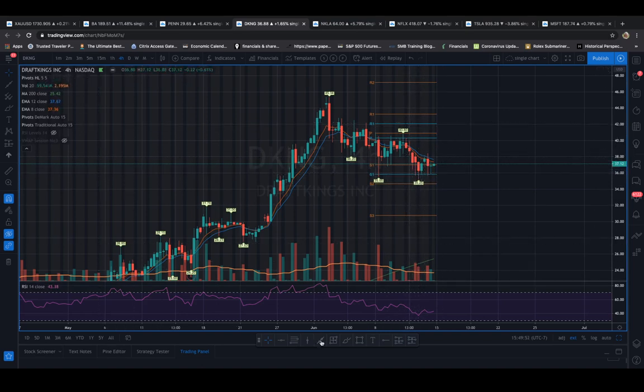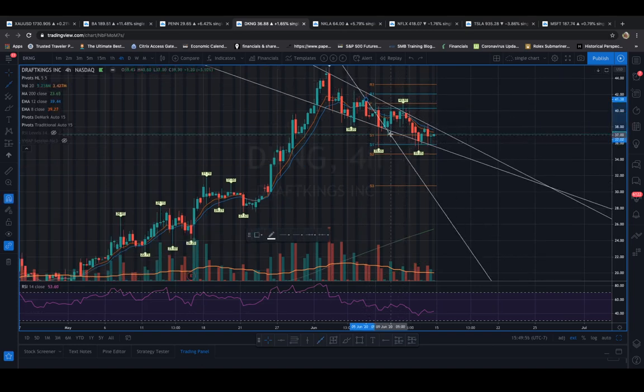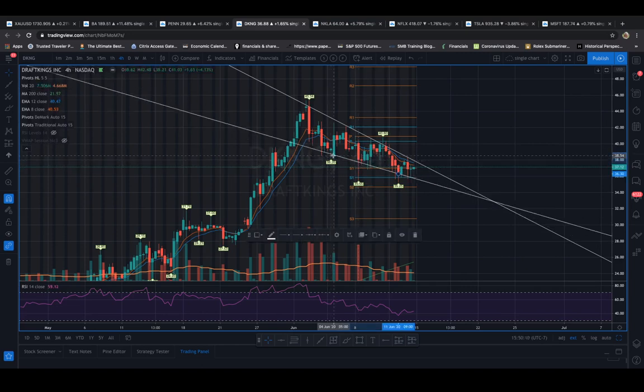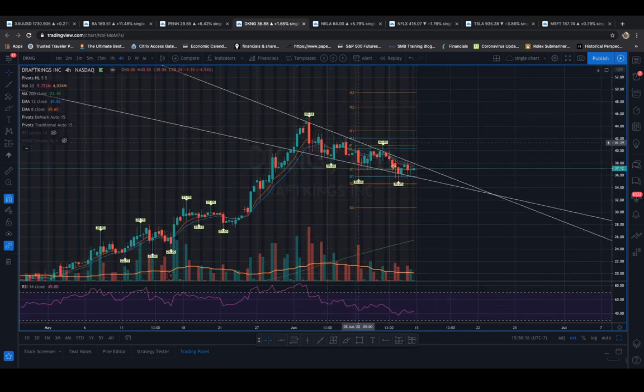So what we look for here is a descending wedge. Oh, I already have that. This is the descending 4 hour wedge that we're looking for. Let's clean this up. It's a little bit better. Yeah, that's better. Okay. So descending wedge on the 4 hour.